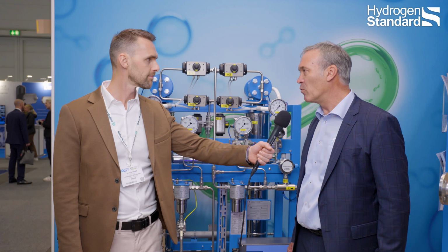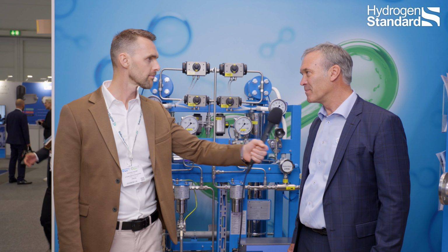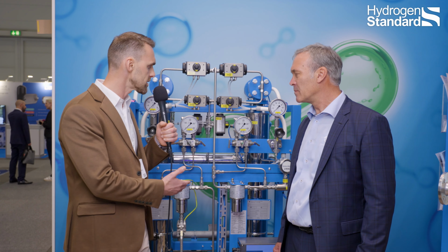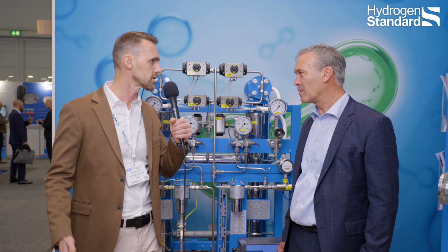And for hydrogen, it's definitely humidity. What is coming from the electrolyzer is very wet, 100% wet, and that is something you definitely don't want to have in your hydrogen. So for a little bit of understanding, in the process of generating hydrogen, where is this equipment, at what stage of the process is it installed?